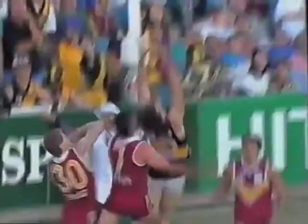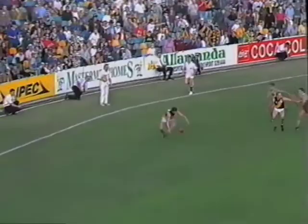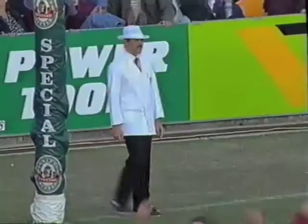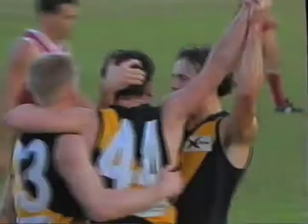five. As Richmond made it six in a row, for the first time since 1980. That was the Daffy. Oh, Daffy! What a duck! Oh, what a goal!